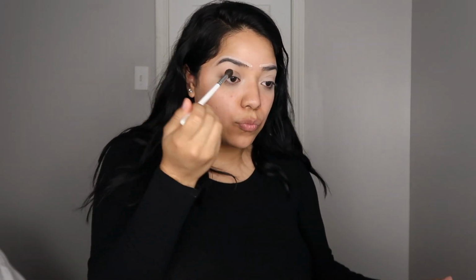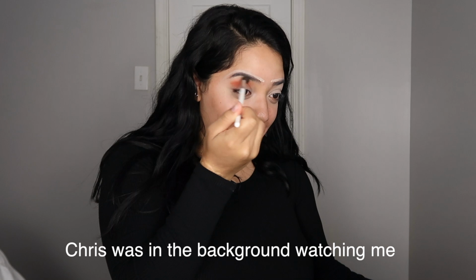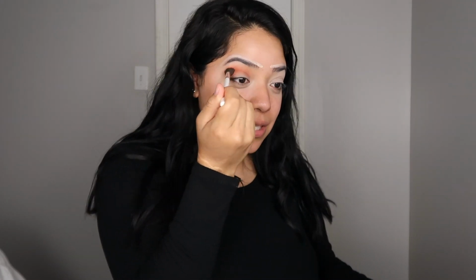I do want to say also that one of my go-to palettes is the Jaclyn Hill palette, and it's one of my favorites. Let's go for a smoky look today. I really don't know how to do smoky eyes, but I'm gonna try. If I really focus on doing a smoky eye, it usually comes out really well. So let's hope that's the case right now, because I don't want to do all this for nothing and not get anything done, you know what I mean?